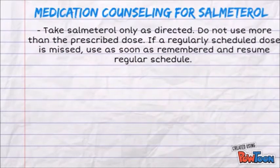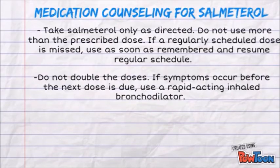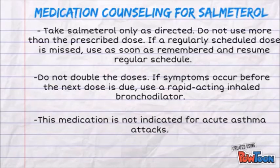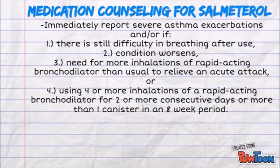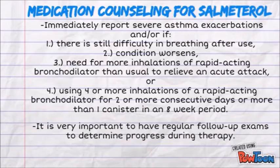Take salmeterol only as directed. Do not double the doses, and if symptoms occur before the next dose is due, use a rapid-acting inhaled bronchodilator. This medication is not indicated for acute asthma attacks. Immediately report severe asthma exacerbations and/or if the patient's condition matches one of the four below. It is also very important to have regular follow-up exams to determine progress during therapy.